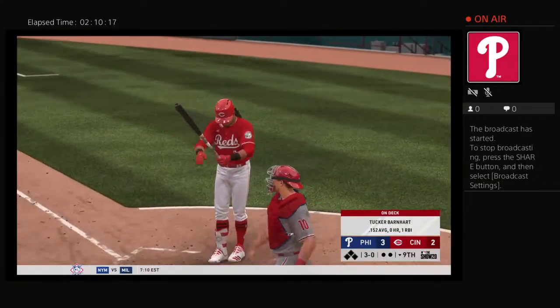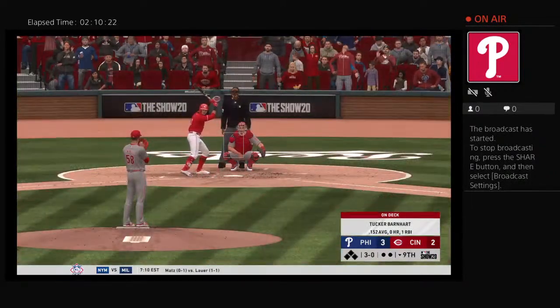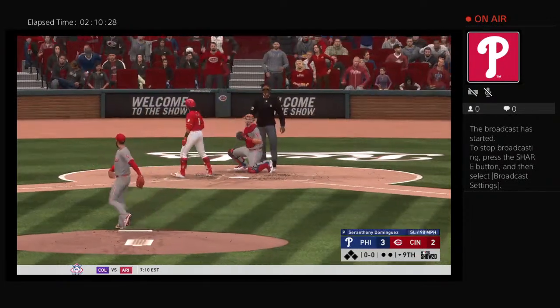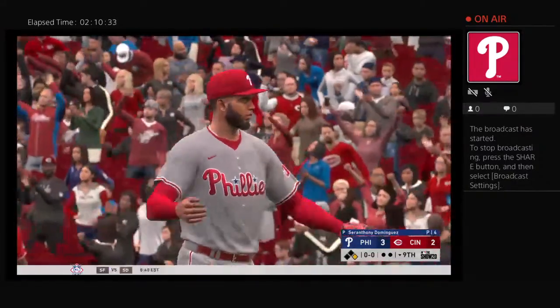Great situation right here. Leading off the inning, you got to find a way to get on base any way possible. But I don't like to take the aggression away from hitters. If it's in your zone, I want you swinging. And this is taken for ball 4. So just like that, the tying run is aboard to start the home half.